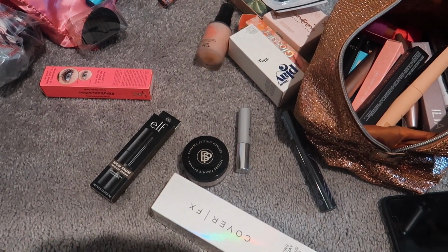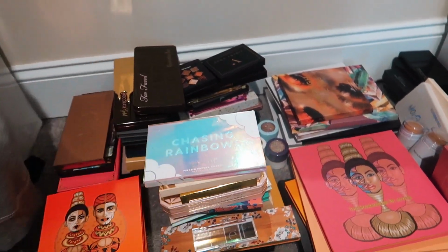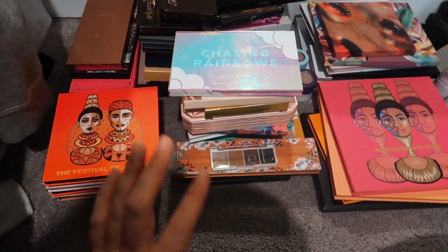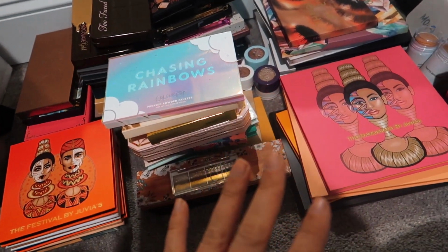Okay, so I'm about to take a little bit of a break. I went through all my eyeshadow palettes and just kind of reoriented myself with what I had, and then separated them by size. So when I go to put them back in, I have a little bit of organization.